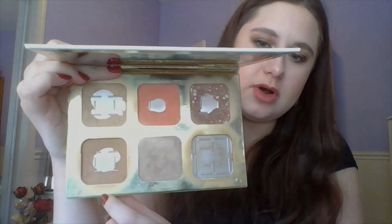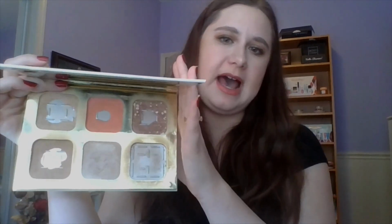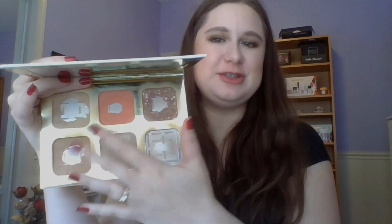So let's just start in the order of application, right? This is the bronzer here. This is in the shade Good Fortune. I do like it. I do tend to use the palette all together. So when I reach for the palette, generally I want to use it as the bronzer, the blush, and the highlight all at the same time.